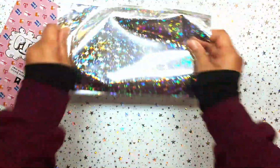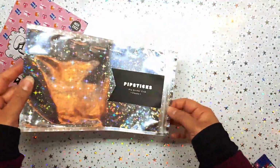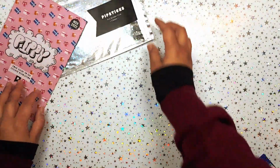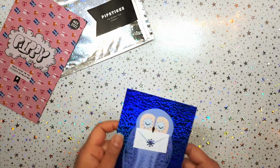Okay, so first of all, you get a sticker Ziploc. I always keep them in my purse, in my bag. I sometimes have money in it to give to other people, like let's say at school we have a donation drive or something. It's just magical. So I looked at the sticker pack.